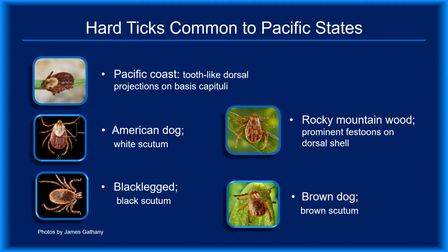Armed with a magnifying glass and good reference photos, you should be able to distinguish tick species based on their appearance. Look at the three photos on the left. The scutum of each species, that's a shield-like area on the dorsal surface just behind the head, is a distinctly different color compared to the tick's body. White for the Pacific Coast and American dog ticks, and black for the western black-legged tick. The color of the brown dog tick's scutum and body are fairly close.